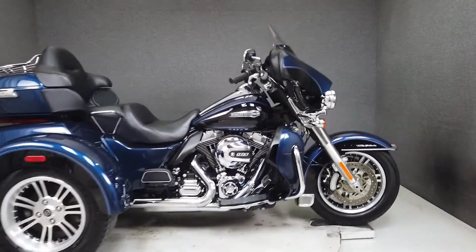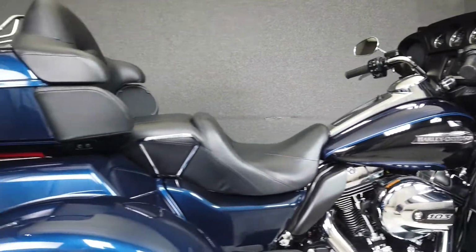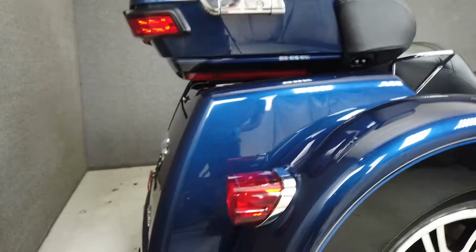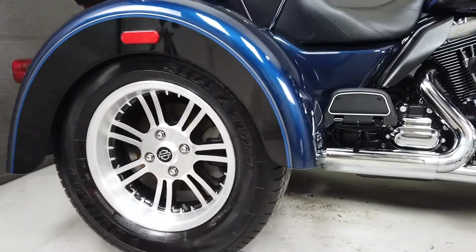This one-owner 2014 Harley-Davidson Tri Glide Ultra Classic with 8,566 miles runs and rides well and passes New Hampshire State inspection. It's been upgraded with a luggage rack and is ready for the road.